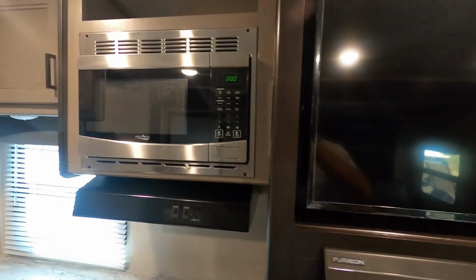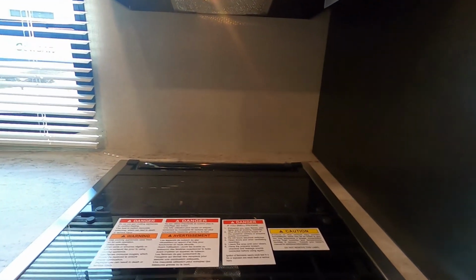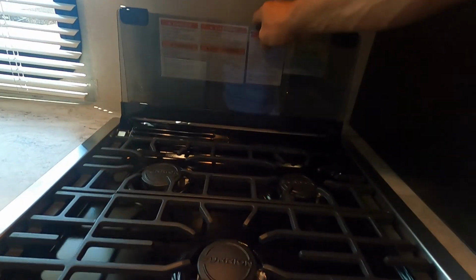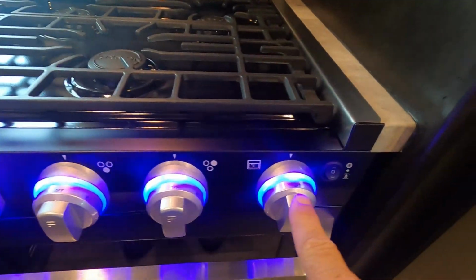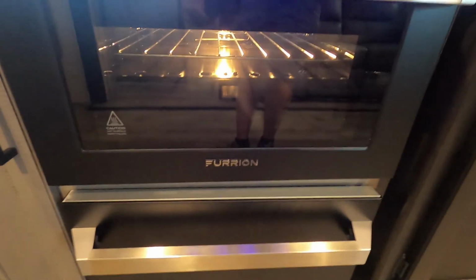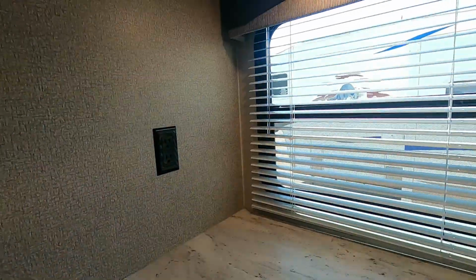Storage, self-explanatory. Microwave. You do have a fan and a light above your cooktop here. Turn on your panel light. This glass top makes an excellent backsplash. Turn this to light, hit your spark, and there's your flame. Shut that off. Same thing on your oven. Turn it to light, hit your spark here, that'll light it, and then just set it to the desired temperature. No need for a pilot light. Point your panel light down and it becomes an oven light. Individual lighting throughout your kitchen area here.